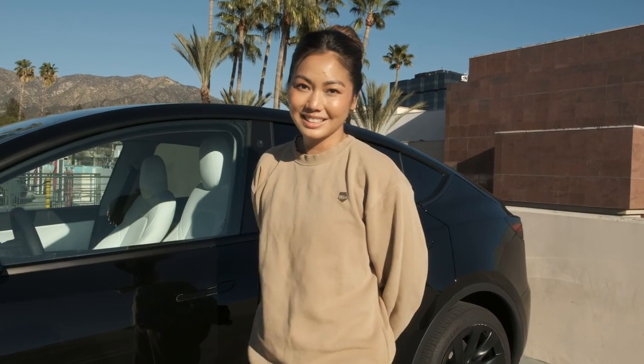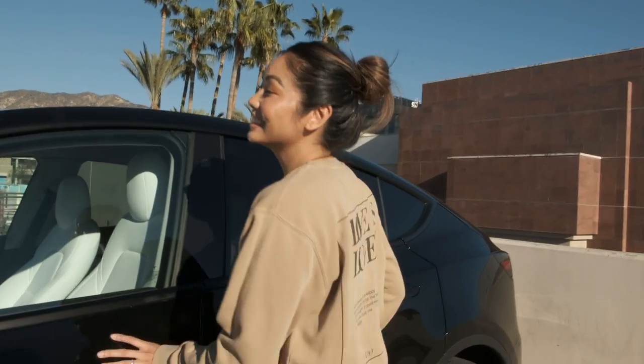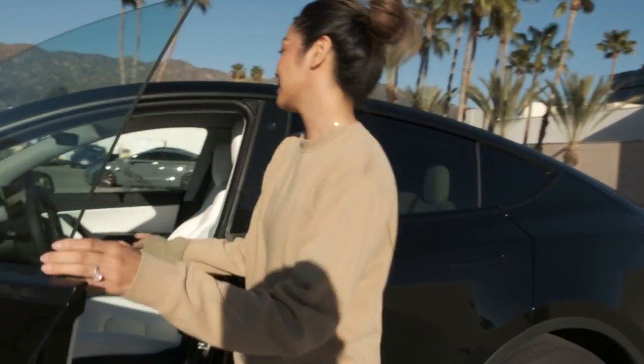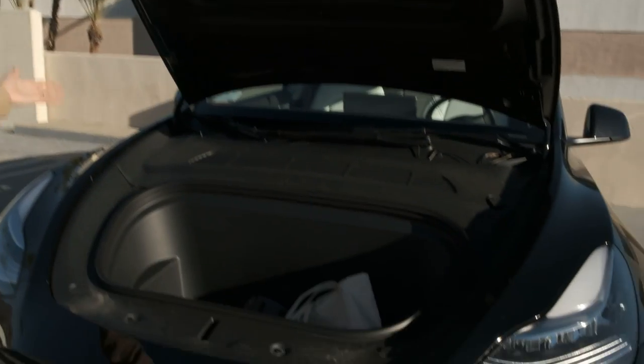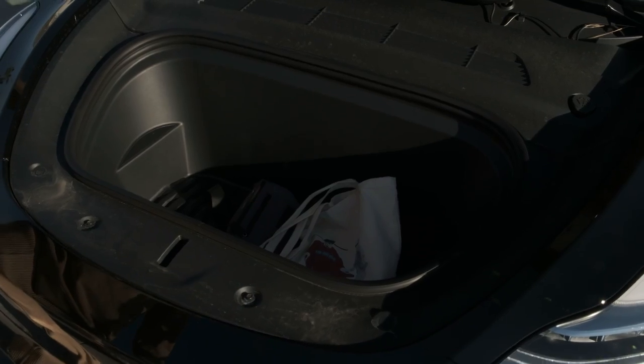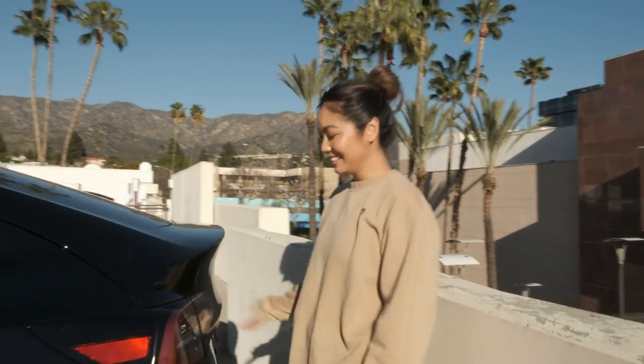You know what a frunk is? It's a trunk, but in front of the car. So I'm gonna show you. There's literally nothing inside. It's just extra storage. Check it out. Ta-da! Walang makina!